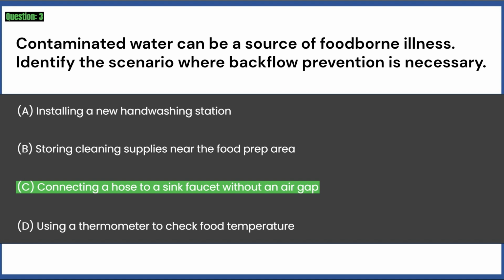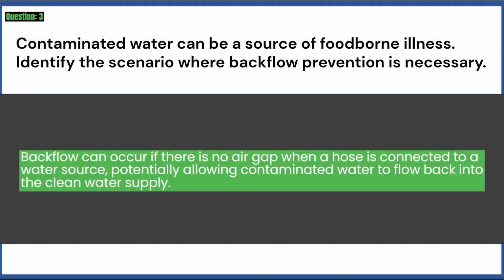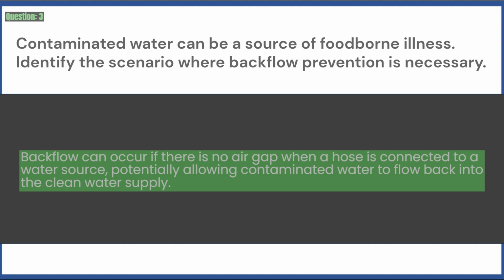Answer: C. Backflow can occur if there is no air gap when a hose is connected to a water source, potentially allowing contaminated water to flow back into the clean water supply.